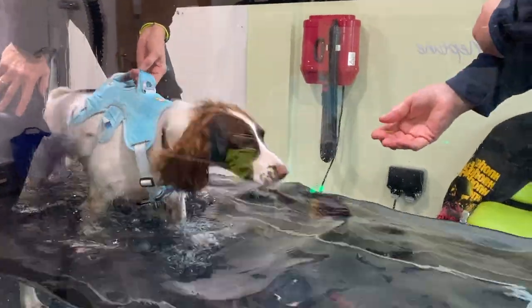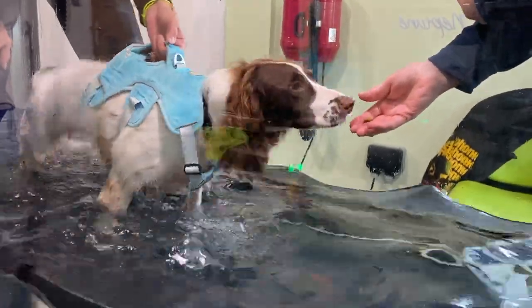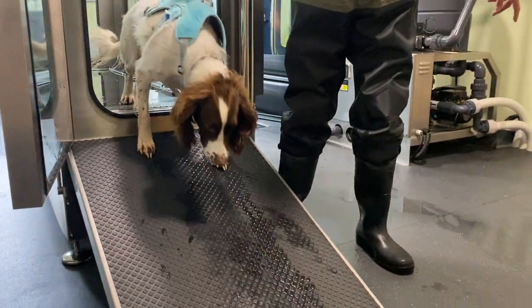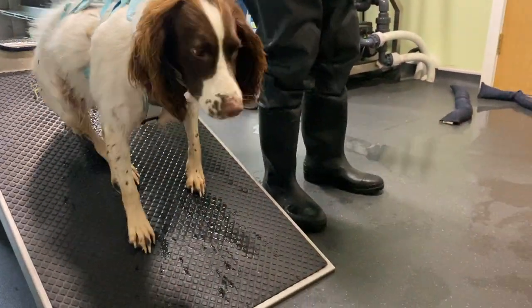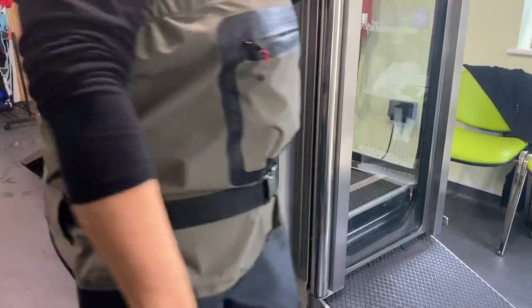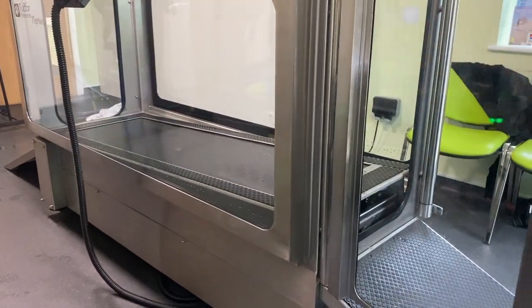So with physio, I mostly do electrotherapy, so that's like laser, pulse mag as well, and a bit of TENS and muscle stim. They're alternative modes of pain relief, so it's quite nice because it complements what the vets already do.